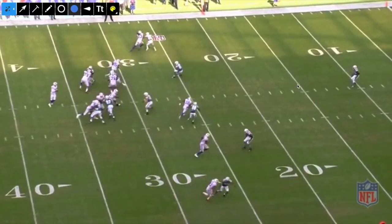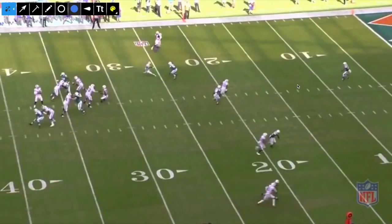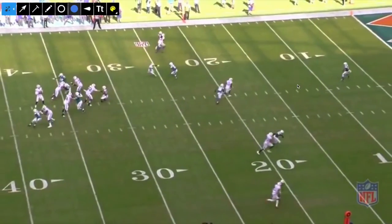Allen has to do a better job pre to post snap and using his eyes to manipulate that safety so that he can float it to Robert Foster. And Foster does a good job. You'll see him, once he clears that slot cornerback, he gets his eyes on the safety to sell vertically. So he's using his eyes to hold this safety.